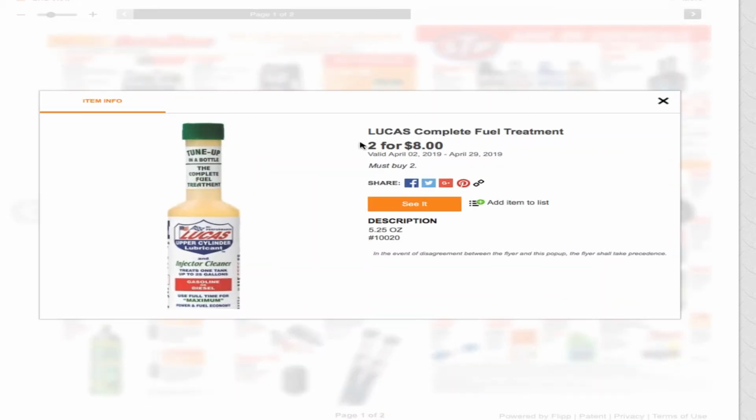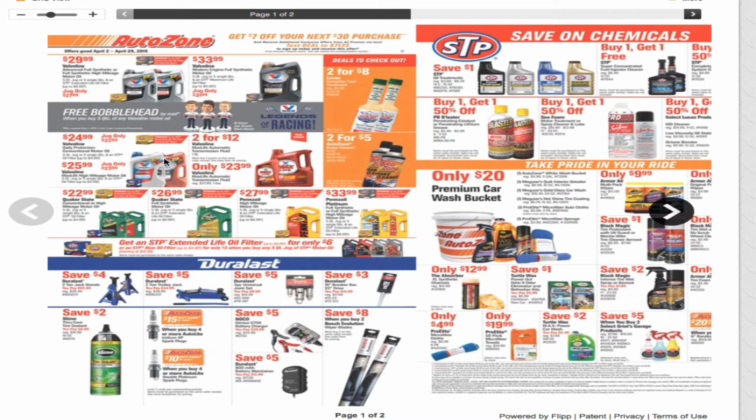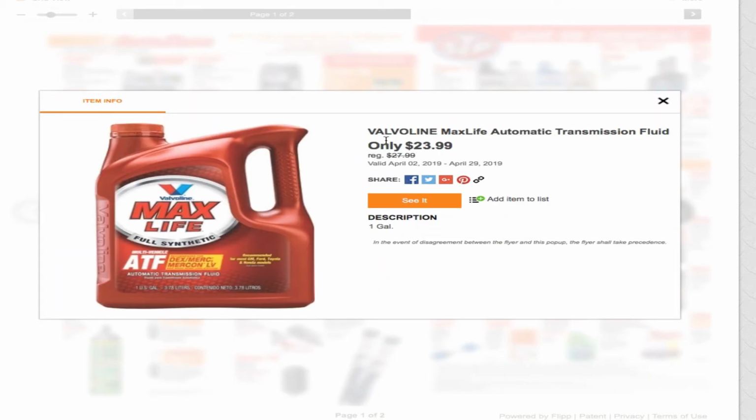This one is the Lucas Complete Fuel Treatment, 2 for $8. You got the Valvoline Max Life, $25.99. This is for higher mileage vehicles. Valvoline Daily Protection Conventional Motor Oil, $24.99. You got the Valvoline Max Life Automatic Transmission Fluid, 2 for $12. And this is the big jug, Valvoline Max Life Automatic Transmission Fluid, $23.99.